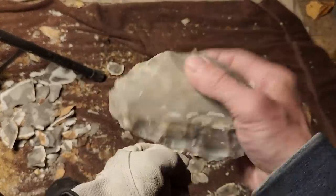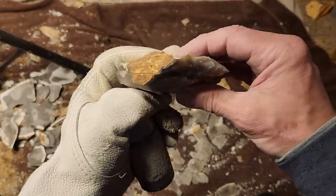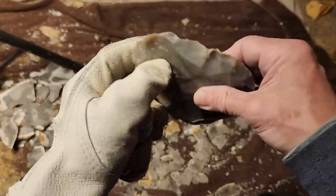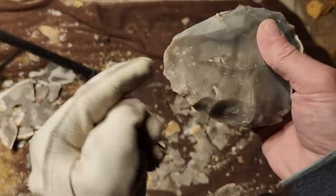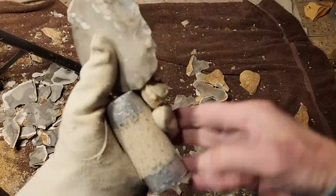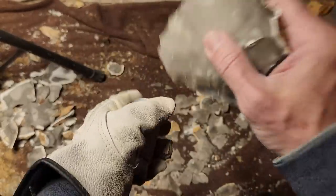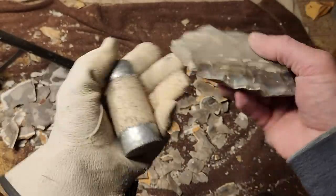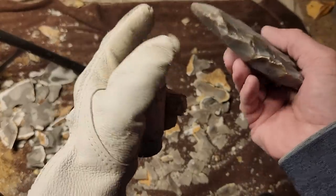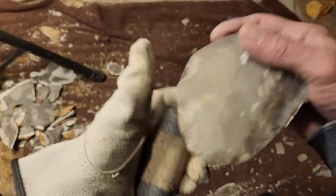Some people say they were used for cracking into bones to extract marrow, as an example. That's not a very good use for this, because as soon as you hit bone with the tip, what happens, boys and girls? Flakes, chips, shatter goes everywhere. And if you're trying to harvest something to eat with flake shatter in your food, do you think that's a good strategy for a long life? No, it is not.